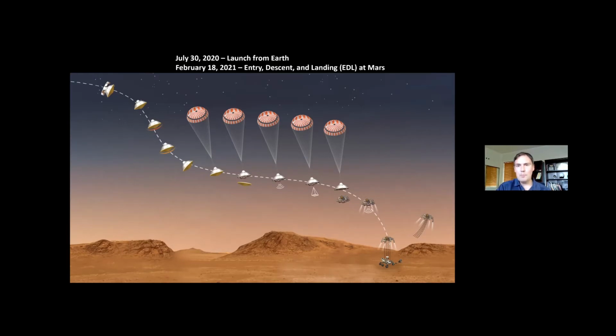All of this has to happen without any joystick or control from Earth. Everything is pre-programmed in what we call an automated sequence. And so that magic is already done on Mars by the time we get the light signal back from Mars that it's all gone successfully. And hopefully, as many of you know, it did go successfully and it went really beautifully.